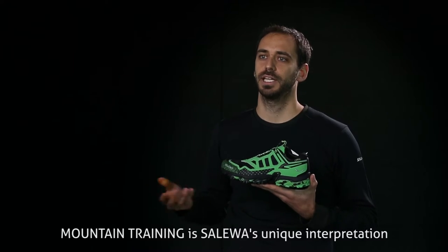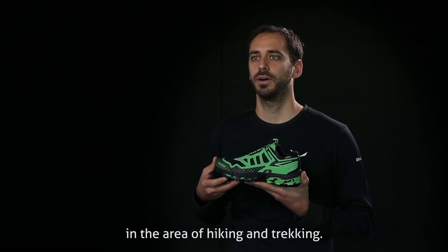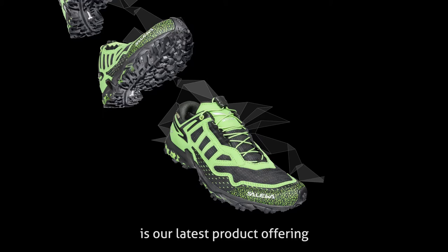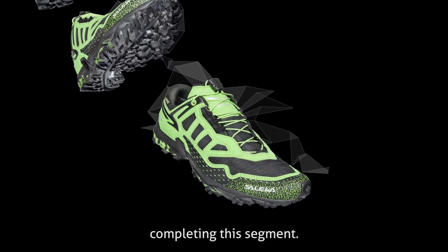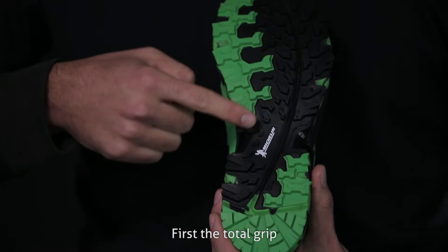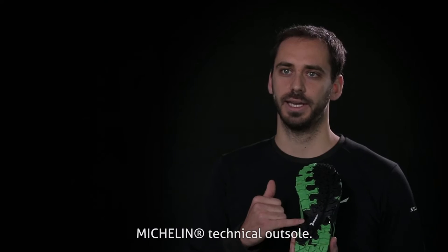Mountain training is Saleva's unique interpretation in the area of hiking and trekking. The UltraTrain Gore-Tex is our latest product offering completing this segment. It offers two main benefits. First is total grip due to the specially made Michelin technical outsole.